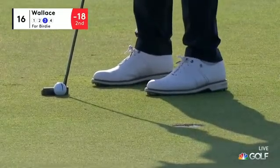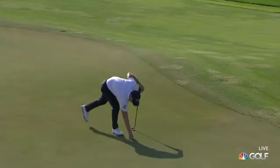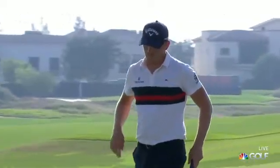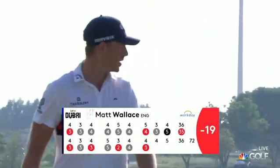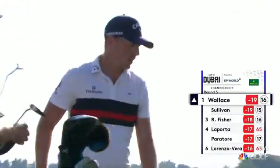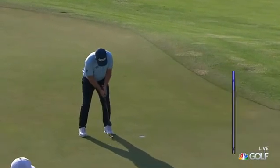Bit of left to right here for Wallace. Well, Wallace will be quite happy with this because those 3 wins that he's got on the European Tour, his recent 3 wins come from 4 shots back, 5 shots back, and 6 shots back. So he'll be well happy. Well, as we know, it's much easier chasing. Never easy, never comfortable being in front. Depends how far you are in front.